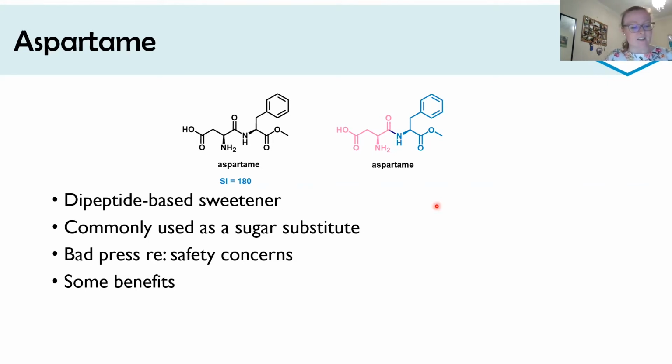But the FDA and the National Cancer Institute of America do refute this. They've run studies on this. They say that it is safe, and it actually has some benefits to use this as a sweetener, in that it tastes like sugar.